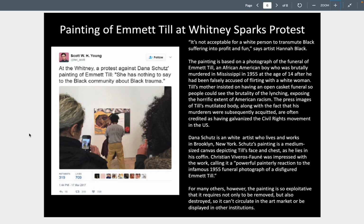So what is the Whitney Museum supposed to do? Should they take the painting down? Should they kick out the protesters? What the museum decided is that they would let them both stay. They would allow the protest as long as they weren't destroying the paintings, and they would also allow the painting to stay so people could also get a thought about their own thoughts about the painting.